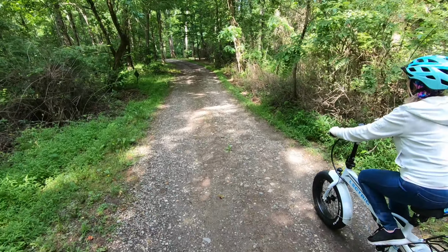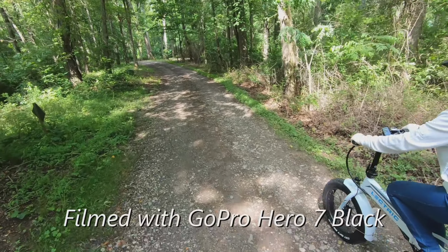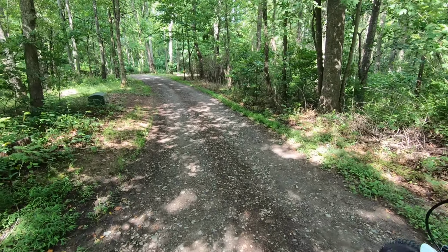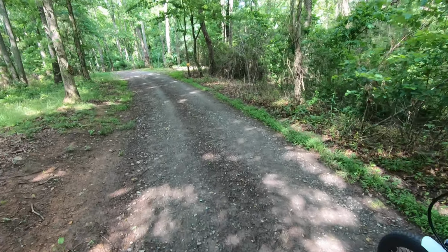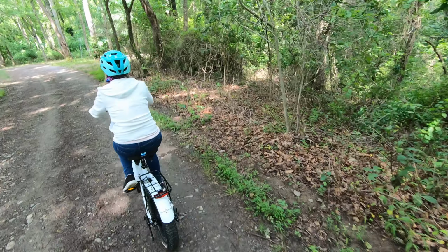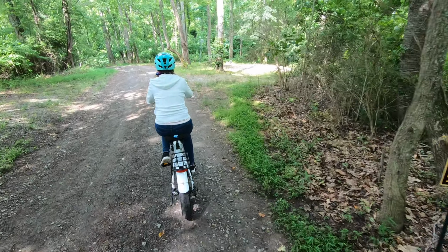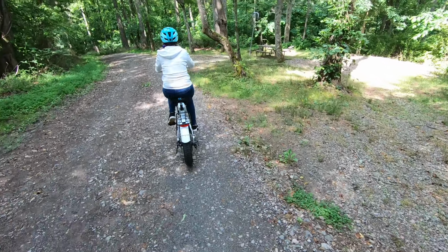Might be a little bit of a shaky video. Hopefully the super stabilization on the GoPro is working. Yeah, it feels pretty shaky just riding. Let me see if I can get your bouncy seat bouncing there. Oh, it says slow down to 5 miles an hour. We were going 5.4.